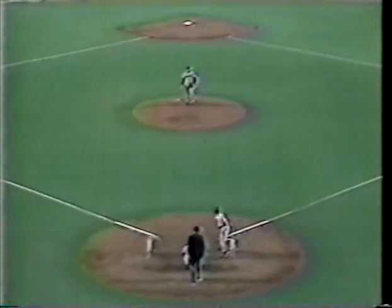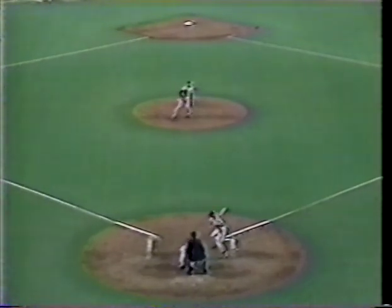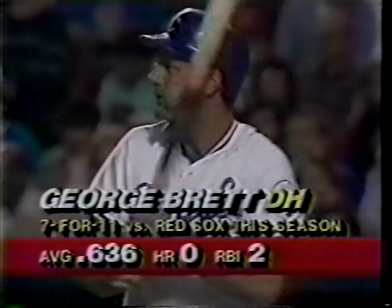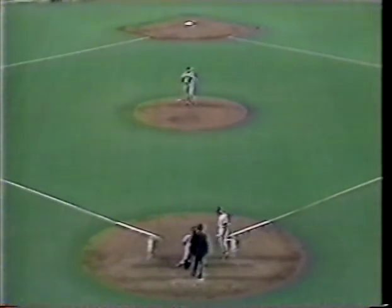It looks as though Hurst and Bannister are going to have a very tough act to follow, as Gubicza and Clemens matching zeros through 3.5. Rogers' first pitch of the 4th, a strike to George Brett. Brett, the last Royal to reach base. He singled to left in the first. Rogers retired 8 in a row since. He has struck out 6 of the last 7 men he has faced, and he's level with Brett, 1-1.